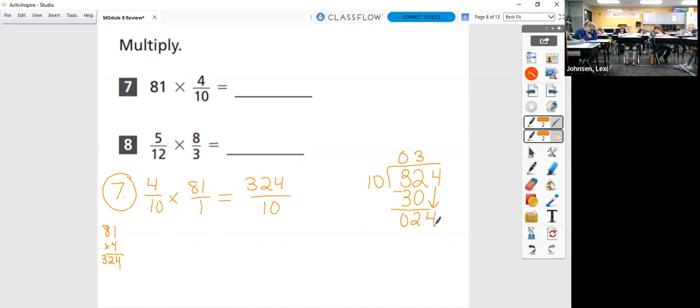Can 10 go into 24? Yes. How many times? Twice. And that's a total of 20. And so then I'm left with 4. That tells me I have a remainder of 4, or 4 over 10. So my answer can be rewritten as 32 and 4/10.